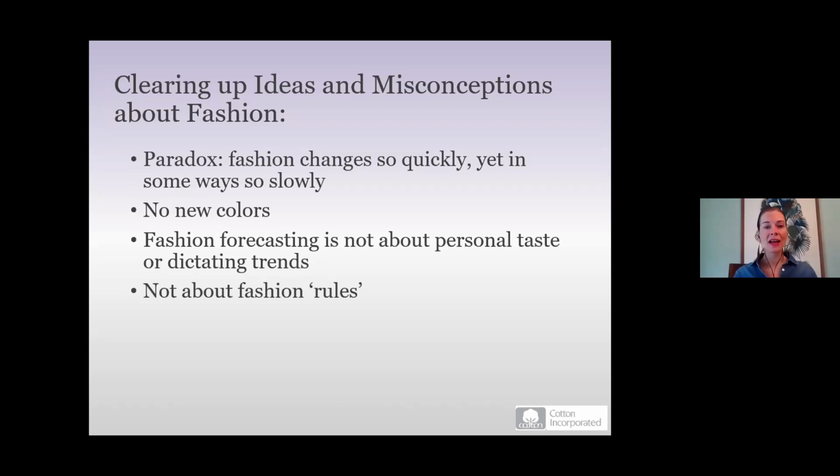Color is so important. There are no new colors. So how do we talk about color to all of our different clients? We work with clients from mass merchants to really innovative designers, to mid-level clients, department stores. How do we bring these different colors and ideas to them? And how can we assist them in implementing them into what they're offering their customer?